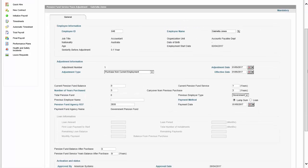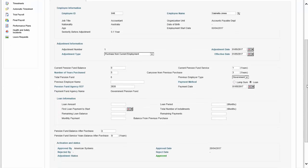So again, if you have worked in other government agencies, for example, in some countries there will be a rule that you can carry over the service years that you had in the other agency, or that you can purchase additional years based on how long you were there or based on what you are doing here. Now, if you are paying for this purchase based on a loan, then you will be able to determine the loan information here. Maybe you do not want to pay upfront for this purchase of service years. In that case, you can choose to do that through a loan.